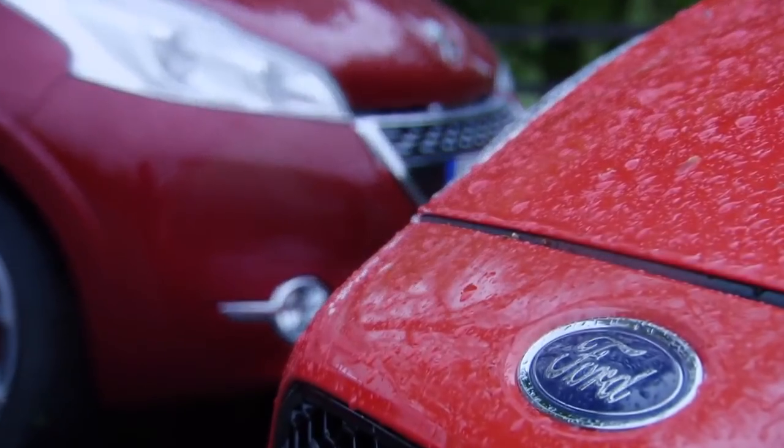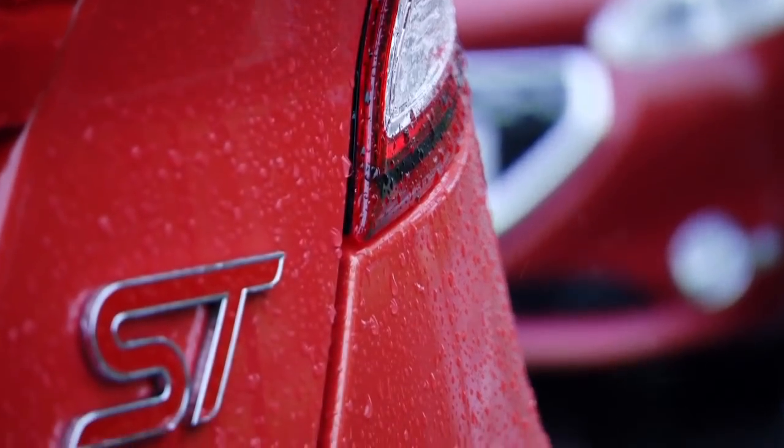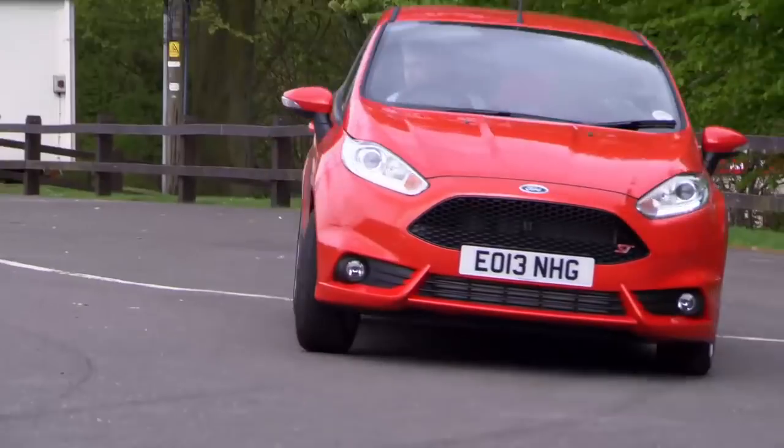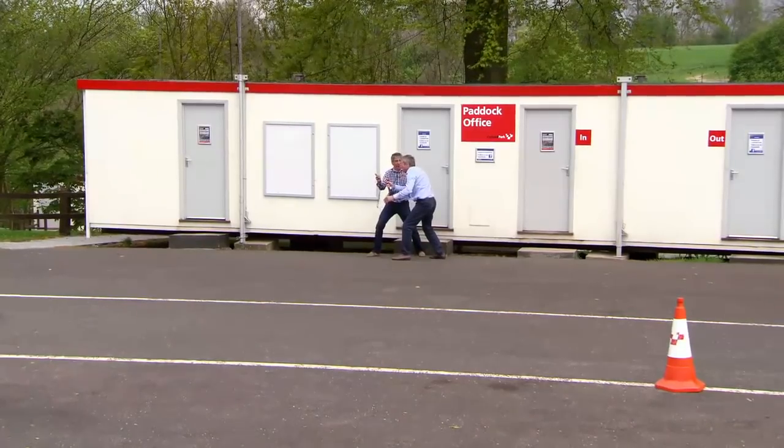Before driving off, we'll completely disable each car's traction control because we reckon that's what most owners will do before a fun drive. It'll penalise cars with fiddly electronics. First, the Fiesta ST. 7, 6, 5, 4, 3, 2, 1, go.